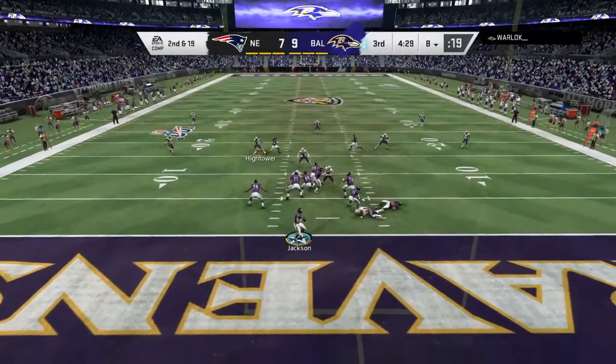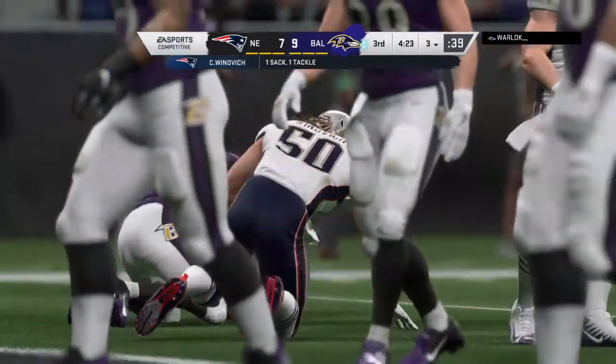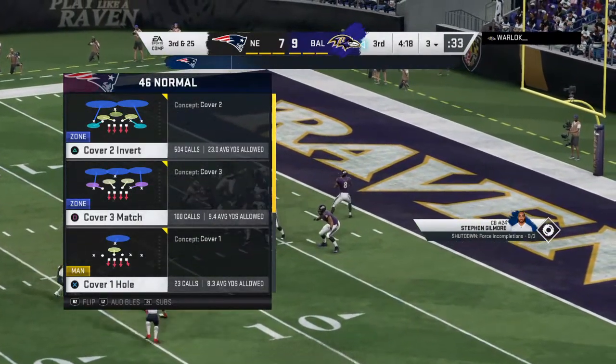Throwing on 2nd and long. Jackson. Dancing to his left, and he's going to be taken down. Sacked back at the 2. Well, let's go ahead and detail this situation here. 3rd and long coming up, back near your own goal line.